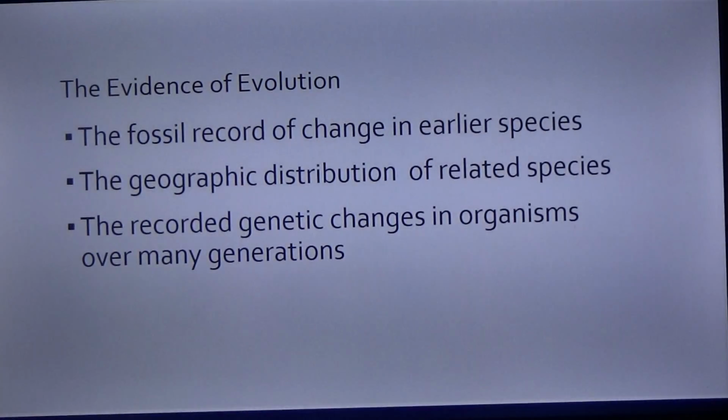The geographic distribution of related species. What this means is they find the same species of fossils in South Africa and South America, and that shows how animals evolve. The recorded genetic changes in organisms over many generations is also good evidence.